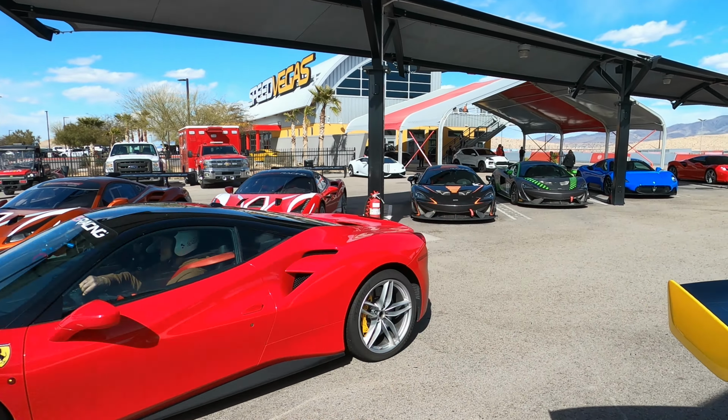Now the Cayman GT4 and the Corvette, I chose these two cars because I felt like they were the closest competitors amongst their entire fleet, and I really wanted to get an on-track feel of how these two cars felt. So without further ado, let's get to the driving.